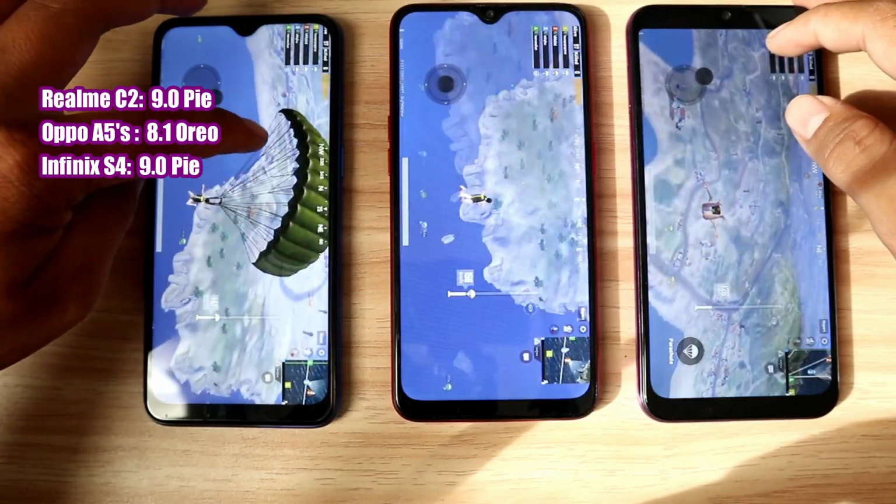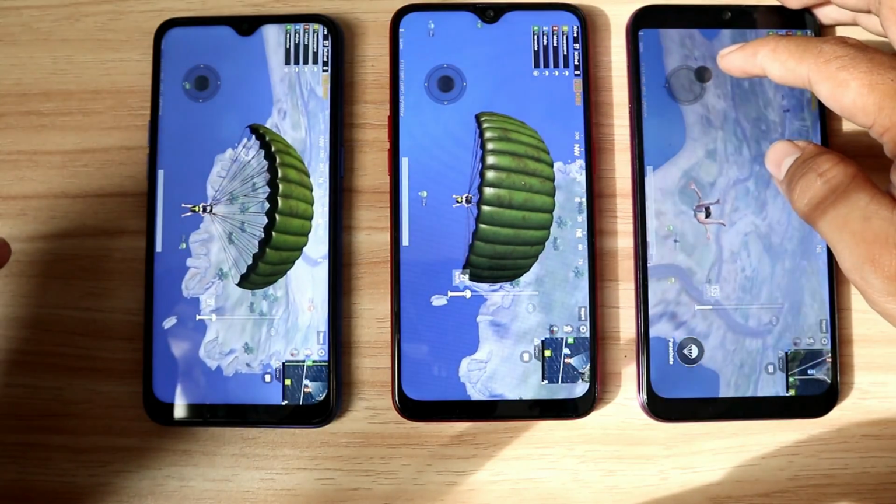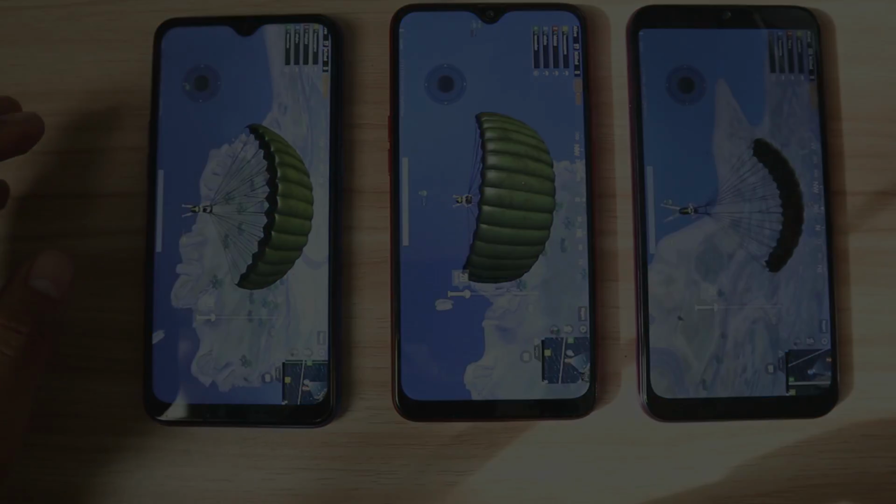Ayan. So now it comes sa kanilang processor naman, techies, there is no problem since all of these smartphones here are octa-core processor na. So, si REALME C2 is Mediatek Helio P22. Then si A5S, it's Helio P35. Then si INFINIX S4 pareho lang sila ni C2, Helio P22.